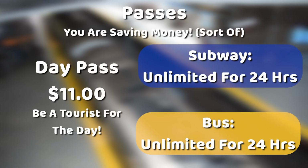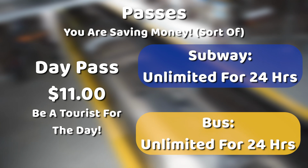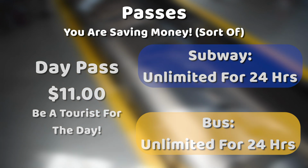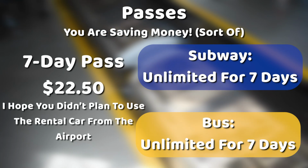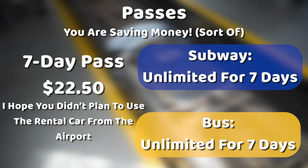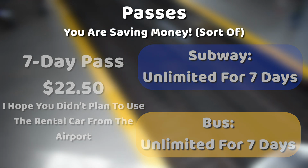Some of these might be good for tourists coming in to see the sights of Boston. Others are good for the daily commuter or student. The Day Pass is a good option for tourists, costing only $11 for unlimited use on the subway, local bus, and the Silver Line. The 7-day pass at $22.50 is the same as the Day Pass, but it's unlimited travel for 7 days if you plan to stay longer and visit different places in Boston.